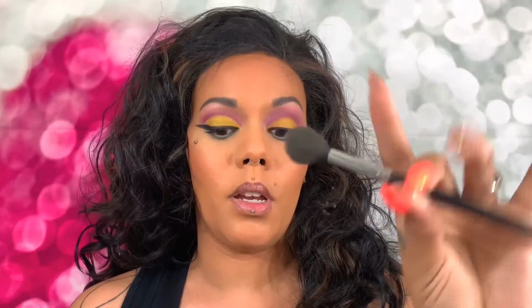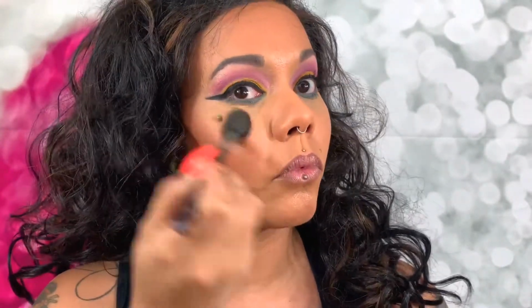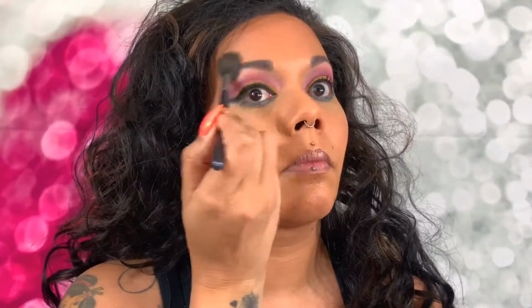Give my face a little spritzeroo. This is my Morphe M501. Use this for highlighting. Before it dries, I will lay down the first layer and blend that in. Oh yeah. Gotta get the inner corners and the Cupid's bow. I am nice and bronzed and glowing, honey.